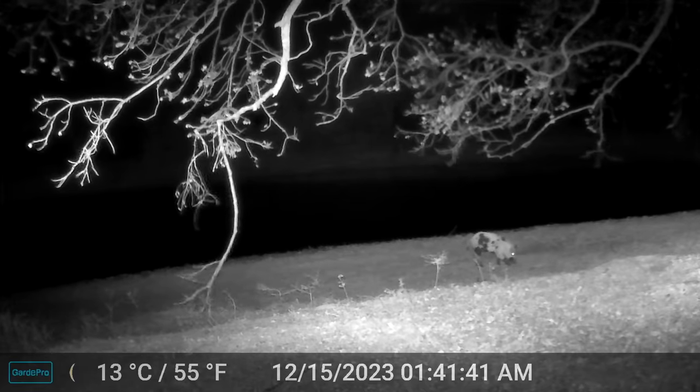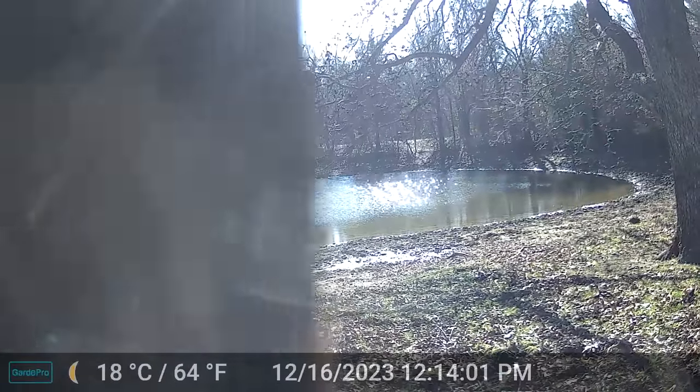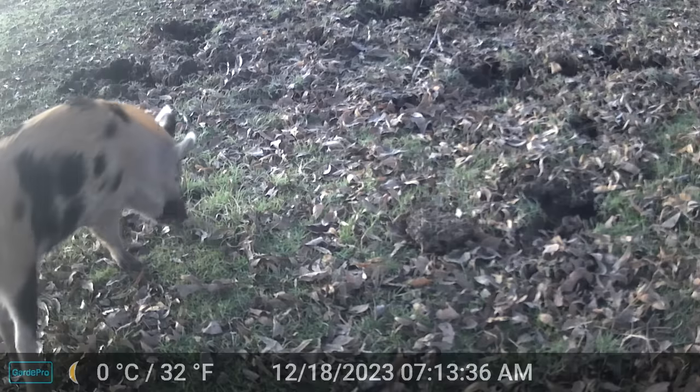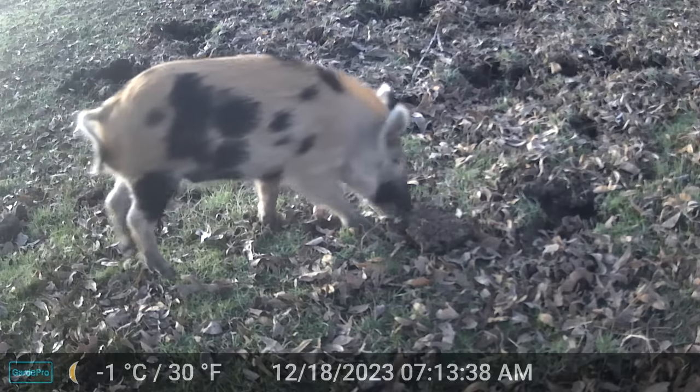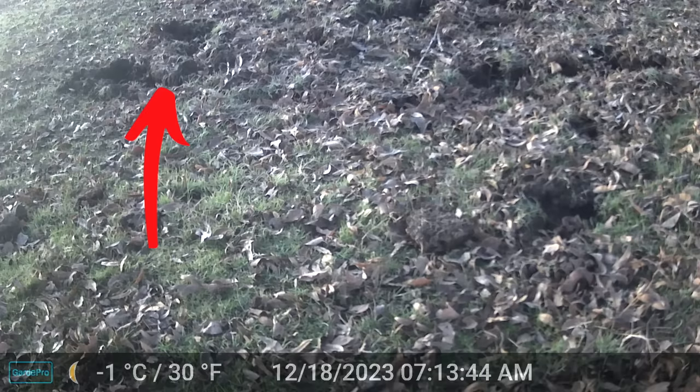Of course, here's our princess, Eleanor, coming to get a nice back scratch on some of the pecan trees around the area. With some up-close shots of the camera, you can also see some of the damage that's been left behind from just one pig, more than likely.